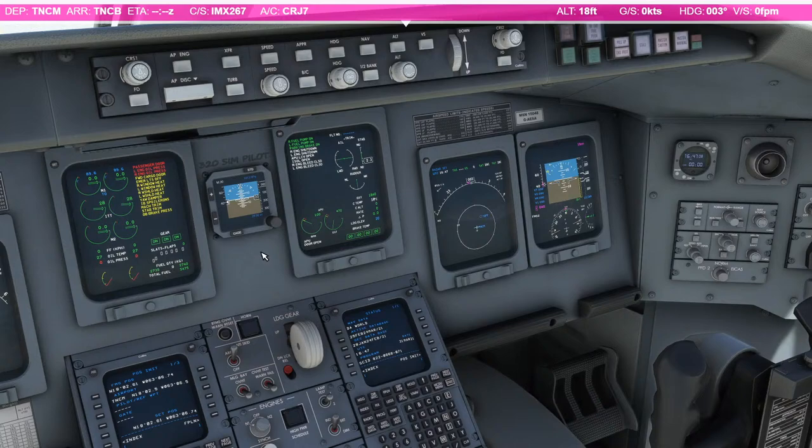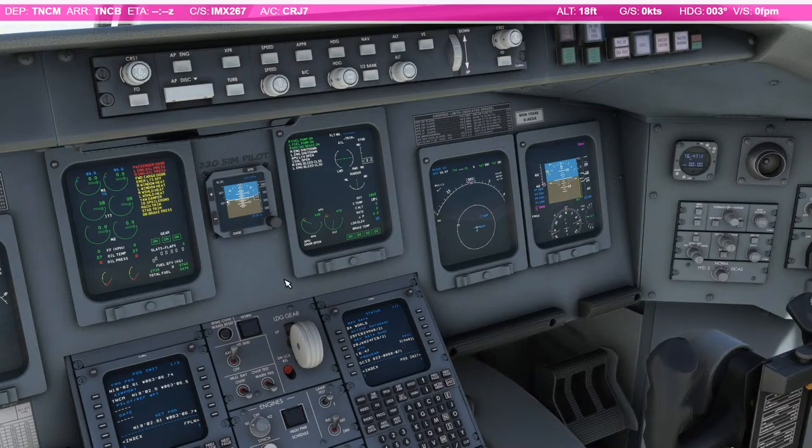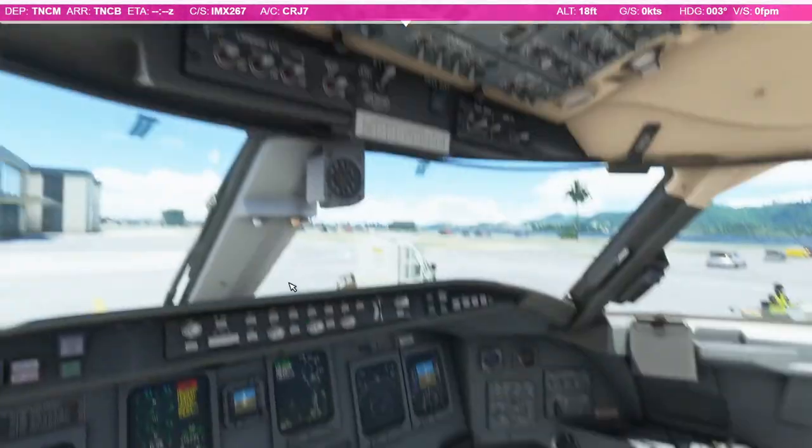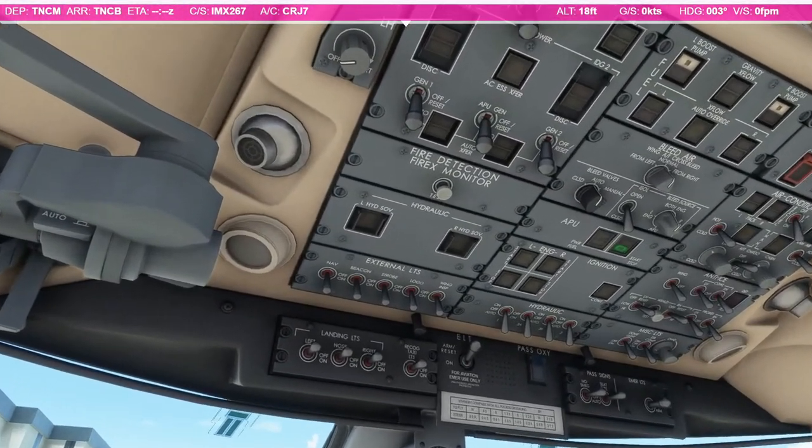This certainly is not a tutorial. We are learning as we go, as ever, with this aeroplane. So air conditioning panel checked, anti-ice panel checked, and complete. Let's go back to that. Oh, it's two. There we go, it's two. It's the easiest one. So anti-ice panel.